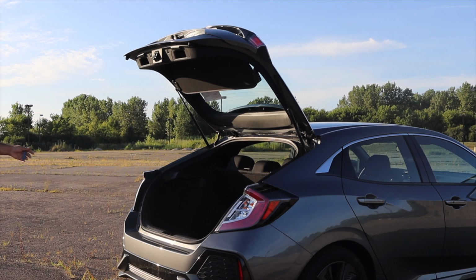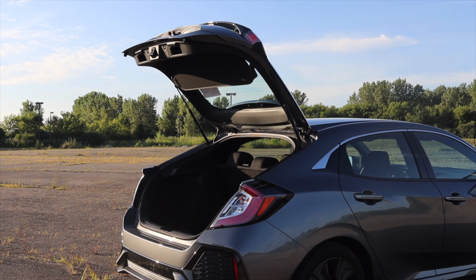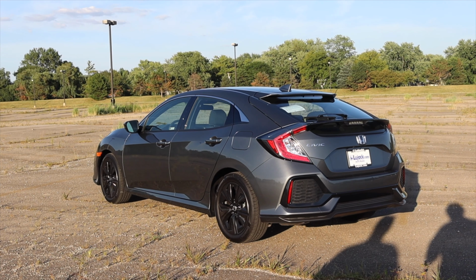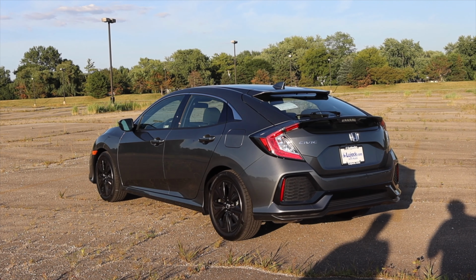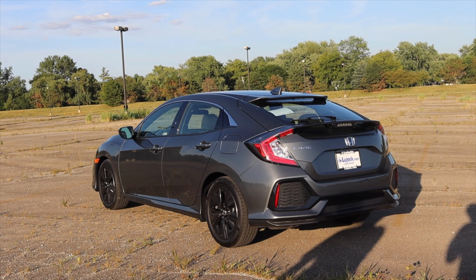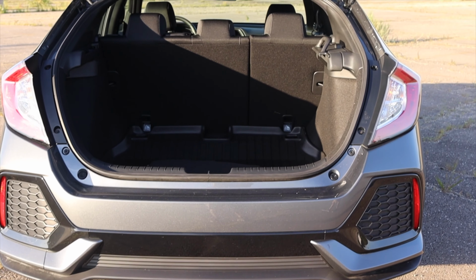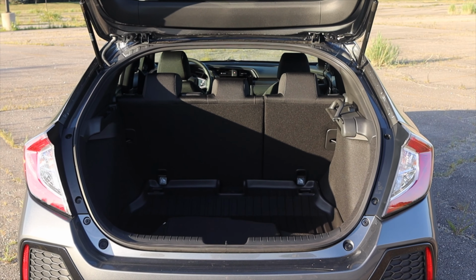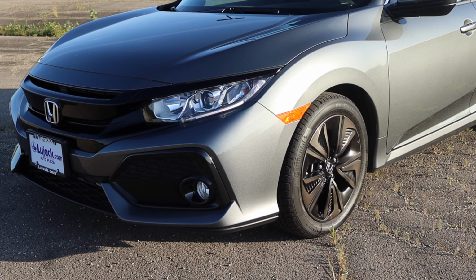I love the hatch, which, speaking of the hatch, driving it, you don't really feel like you're driving a hatchback, which is sort of interesting. I really thought that I'd feel sort of longer, almost more like an estate car, but I really don't. You don't even notice the hatch. But it is a hatch, which is really, really cool. Overall, I have to say, I really do like the 2019 Civic. I really like the 2019 Civic hatch.